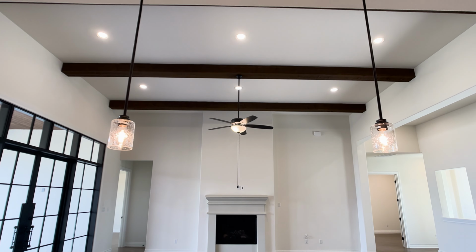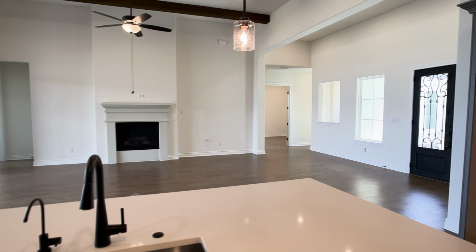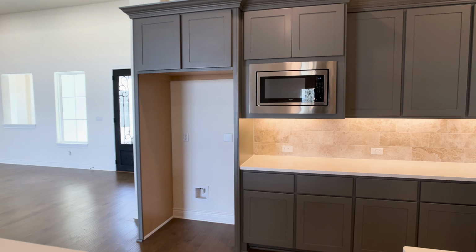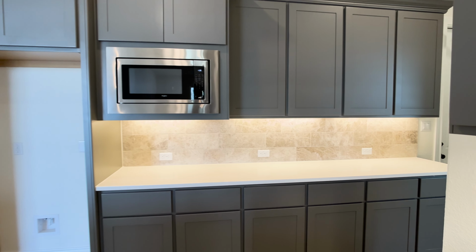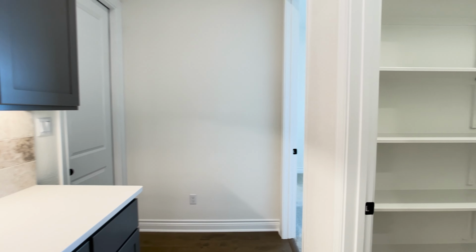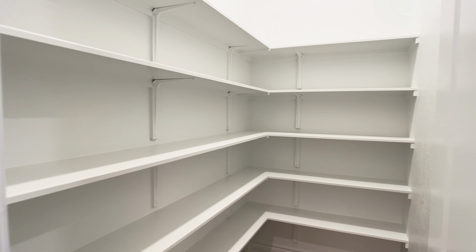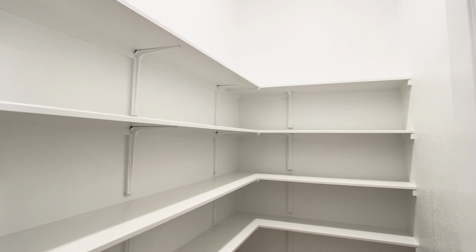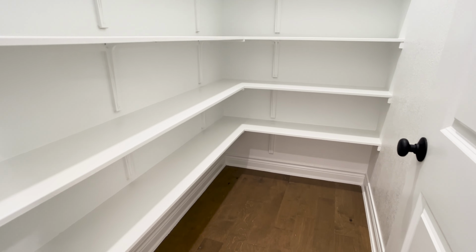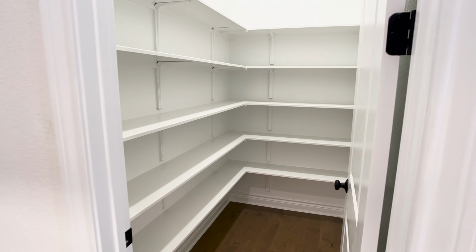Let me give you all of the stats on this home. This is a Sitterle home, which if you've watched some of my other videos, you know is one of the premier semi-custom home builders around this part of Central Texas. And this is the Riviera floor plan, and it is mostly a one-story home. It has 5 bedrooms, 5.5 bathrooms, a 3-car garage, and it is about 35 square feet.